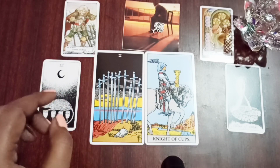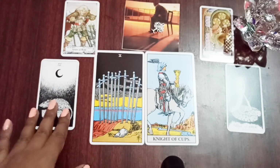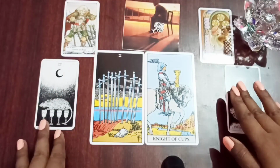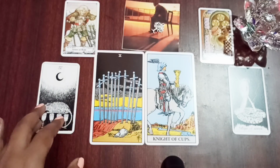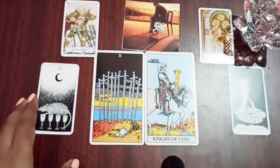Even if you don't like them, but they are supporting you, you need to acknowledge that they are supporting you, because they might be helping you, but you are not acknowledging that. So this is a warning that you need to start acknowledging that even if you don't like the other person, they are doing something for you.